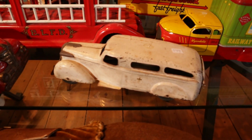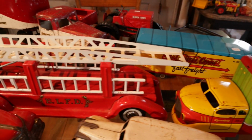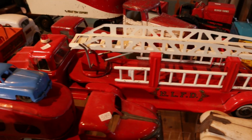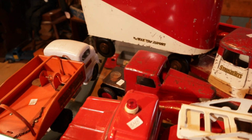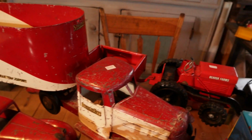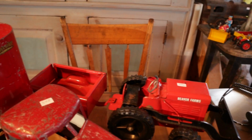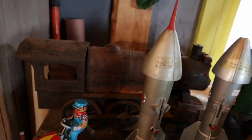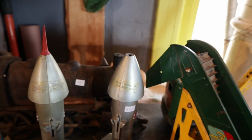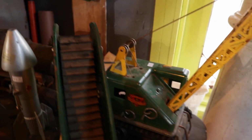There's some of those trucks I just showed you. Nice Wyandotte ambulance. Already had a few of those. These fire trucks. Mark's Auto Transport with a couple of cars. Some Structos. And even Little Beaver Farms. Coin banks. Had one of those when I was a kid. An old locomotive that has a lot of wood in it and bent metal, almost like a make-do sort of thing. Some Lumar construction.